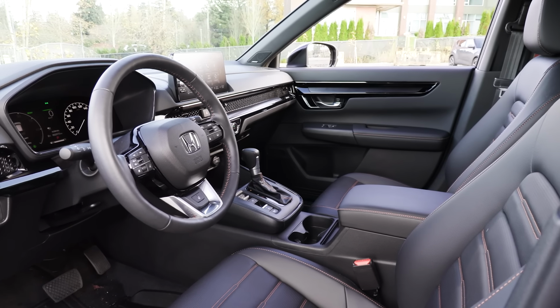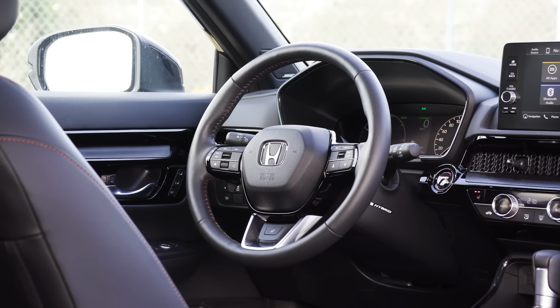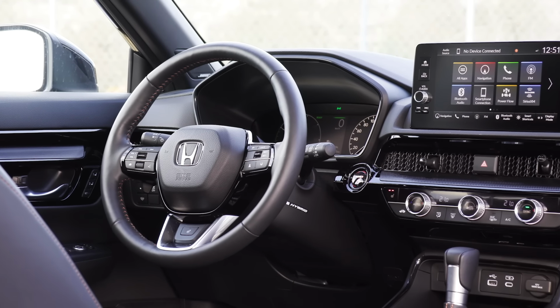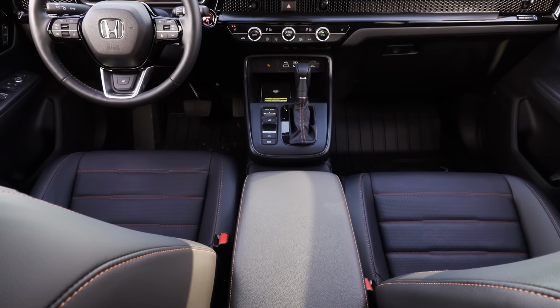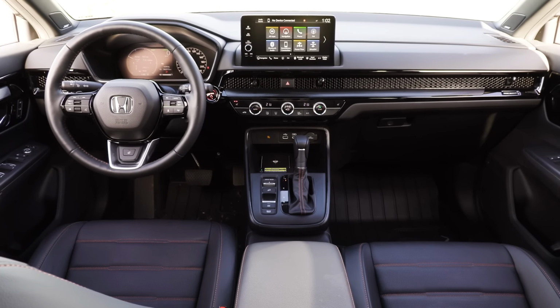All right, Andrea, speaking of inside, this is a nice looking interior. It's classically designed to basically look nice for many years to come. However, it is missing features, and that's one of the criticisms, considering the price that they're charging for what you get with a CR-V Hybrid. Yeah, for sure. I think that's the disappointing part about it.